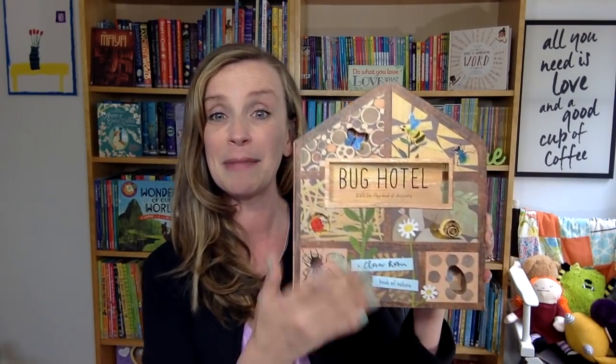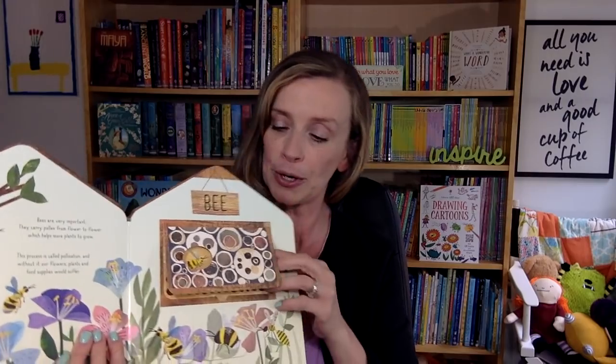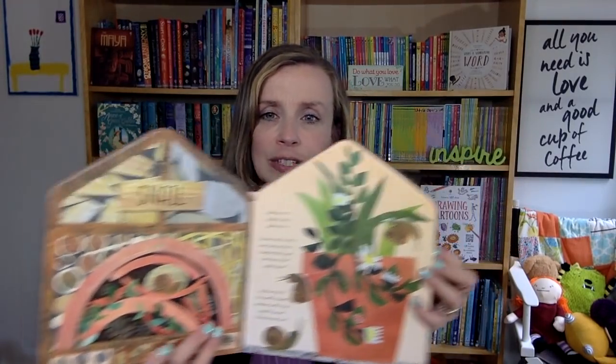Now, lift the flap books are like my favorite way for children to learn about the world, and even myself sometimes. Kane Miller has two really fun new ones, Bug Hotel and Birdhouse, that has flaps throughout for them to learn about that specific bug or that specific bird. So if you have a child interested in one of those topics, they will love those books.